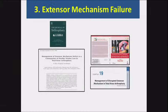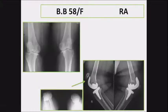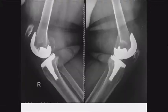Extensor mechanism failure again is a very disastrous complication. We have published in the Journal of Arthroplasty now on the technique, and this is actually a patient who was rheumatoid, and I want to tell you that the rheumatoids are highly prone to these, particularly quadriceps tendon rupture. The patellar tendon rupture you can manage, but the quadriceps tendon rupture is very, very resistant to repair, and it's something to really dread.